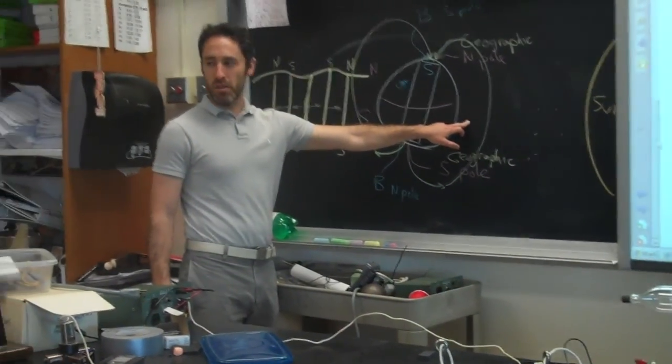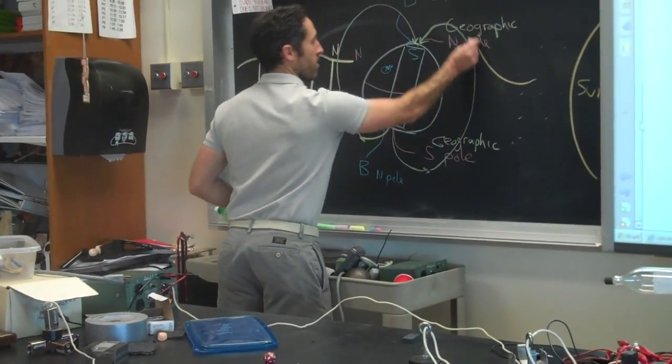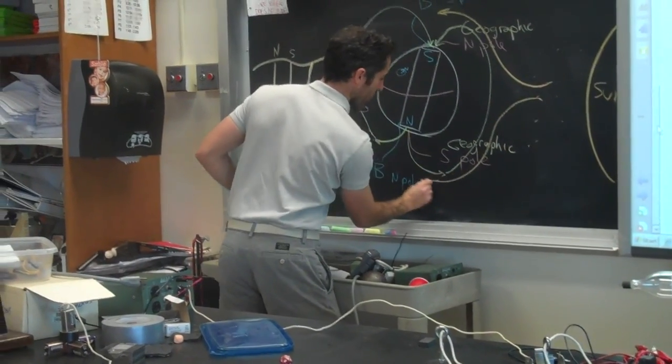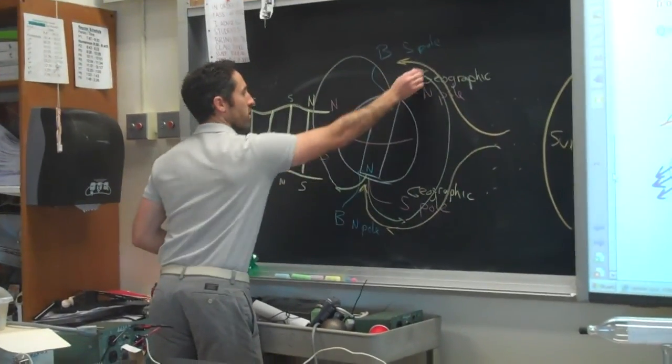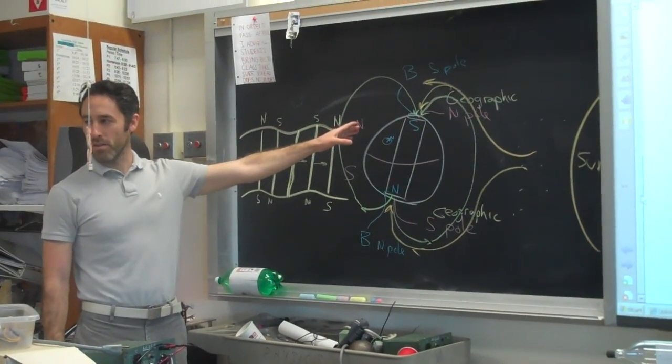You know what happens when they come over here by our magnetic field? The field actually deflects them around the Earth, and some of them get funneled down into the poles. That actually gives you the effect called an aurora.